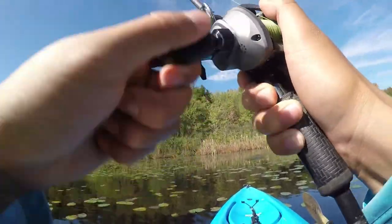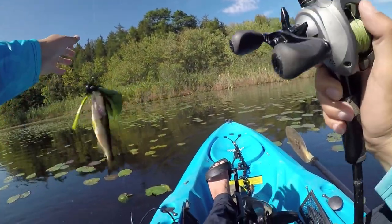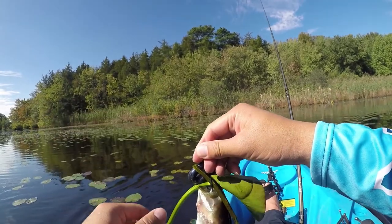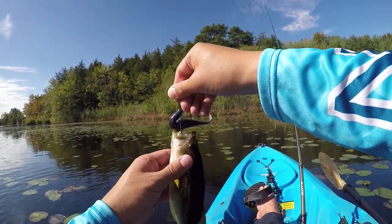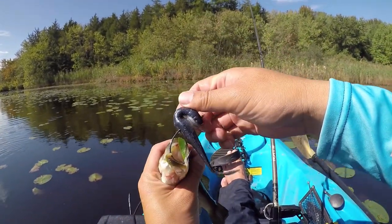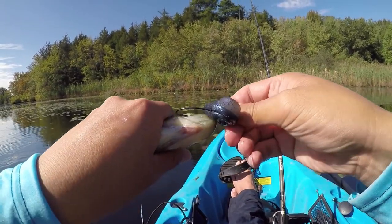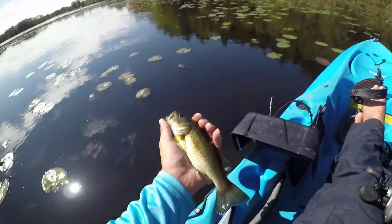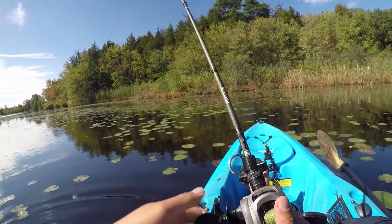Do I still have him? I still have this guy, and it's a bass! Holy smokes! Largemouth bass in a lily pad. So they do have bass here, and wow, this is a weird hook. Look at that. I hooked him through both mouth. All right, well, sorry bud. In you go. Still another fish there, guys, so let's get back out there.